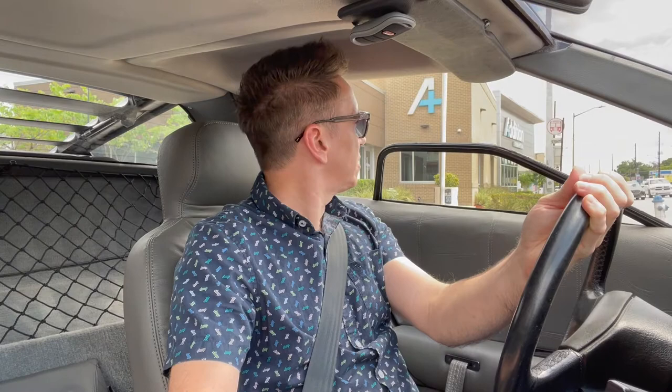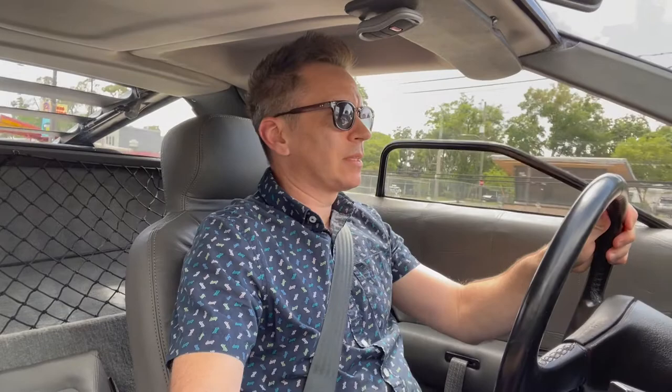Now, there's a ton of traffic. Here I am and having you in the car, and we're not going anywhere. Life in Orlando, folks. All right. Off and running. Shifting is really smooth in this. I know they replaced the clutch for me.